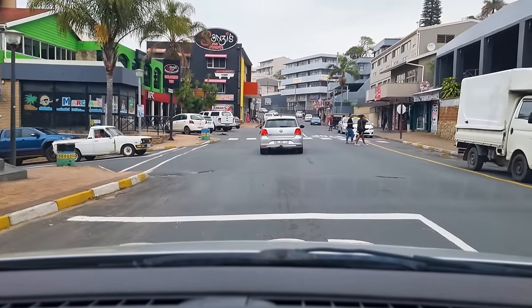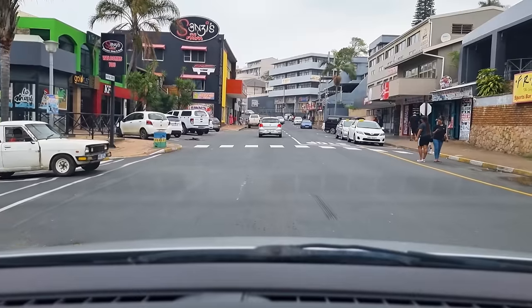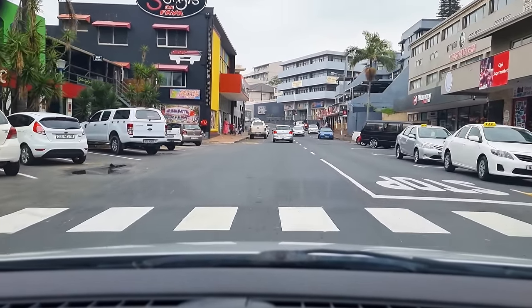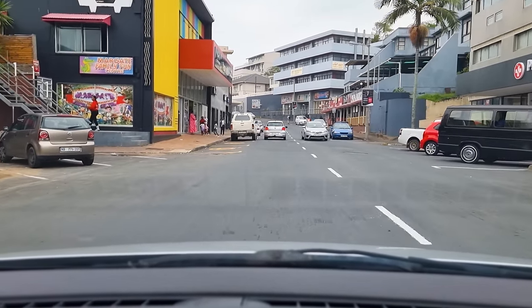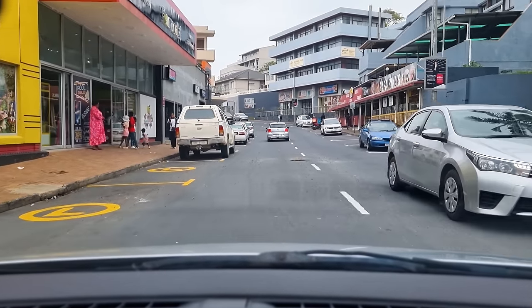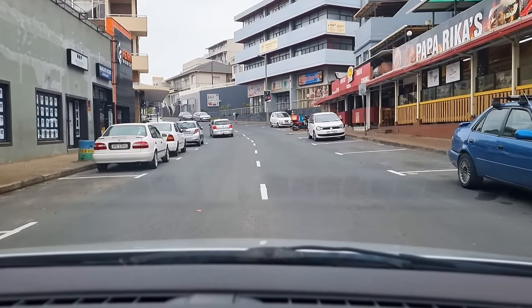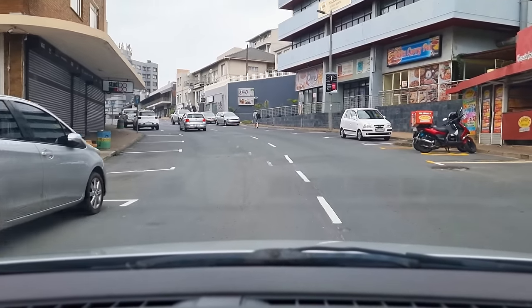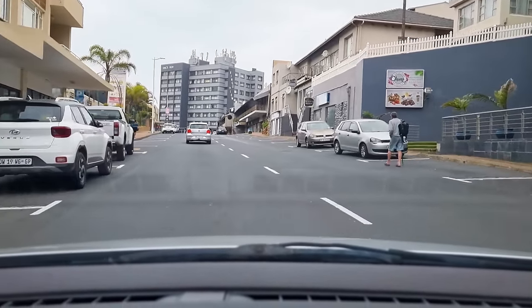This is like Margate for me. As soon as you enter this area, because I've been here a few times but not that often. I think the last time I came here was maybe 3 years ago, before COVID. But this definitely feels like Margate to me. As soon as you see that Cecil garage and you drive along this road here, this is Margate.